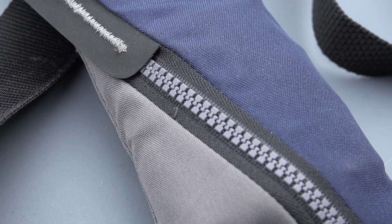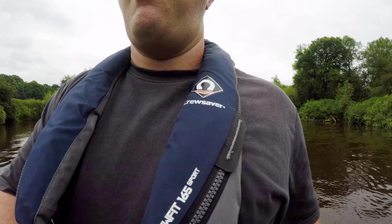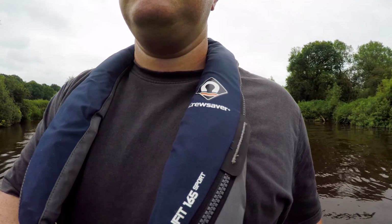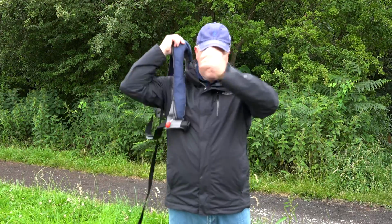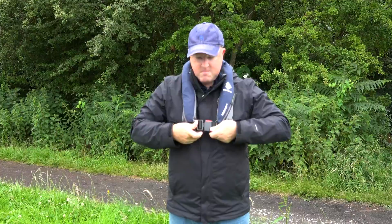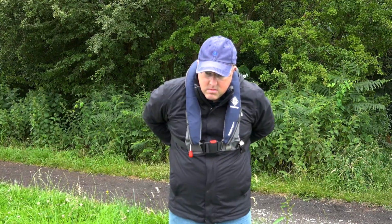I wanted a jacket that I felt comfortable in and wasn't too bulky. As I'm the only person on my narrowboat, it was important that it didn't require me to pull a toggle to inflate it. It simply goes over my head and there are 2 clips to attach. One large one on the front and a crotch strap that goes between my legs and clips into the main jacket at the front.